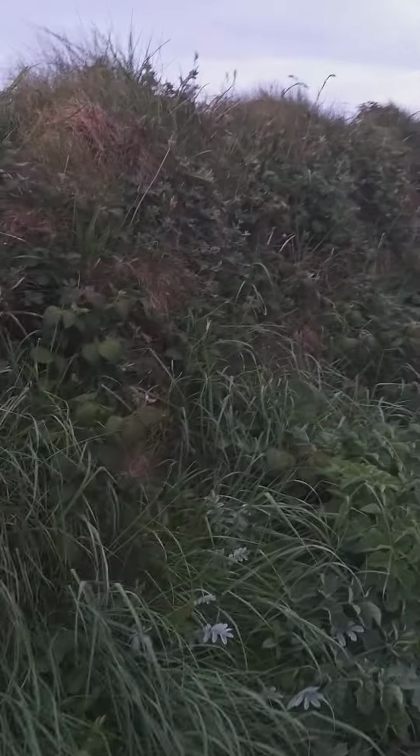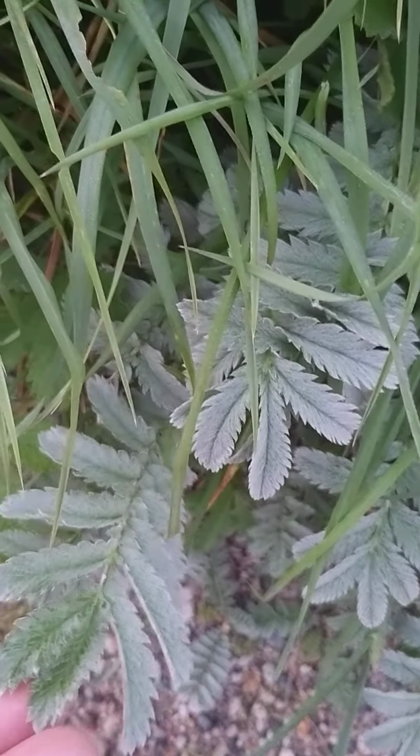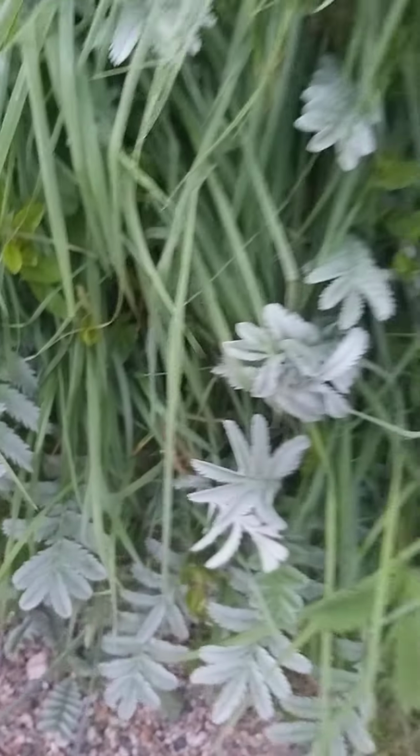Okay, so I'm going to keep walking as fast as I can. I just want to show you this here. Look, this was one of my blocks last year. I was so inspired by this, the silverweed. Isn't it beautiful? That's one of my Indian blocks. I love that.